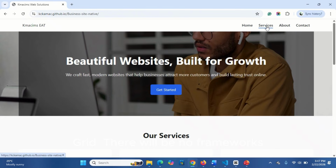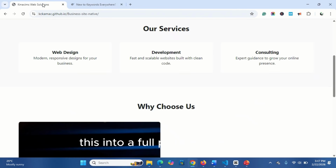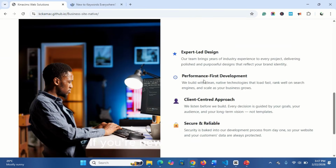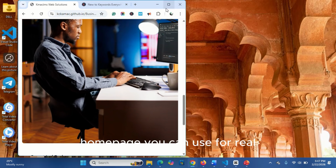There will be no frameworks, no templates, no shortcuts, just native code that delivers speed, accessibility, and long-term stability. This foundation project will also prepare us for parts 2 and 3, where we'll transform this into a full production-ready business website. If you're new to web design, don't worry, we'll build this step by step. All you need is a code editor and a browser. By the end, you'll have a professional homepage you can use for real clients or your own business.